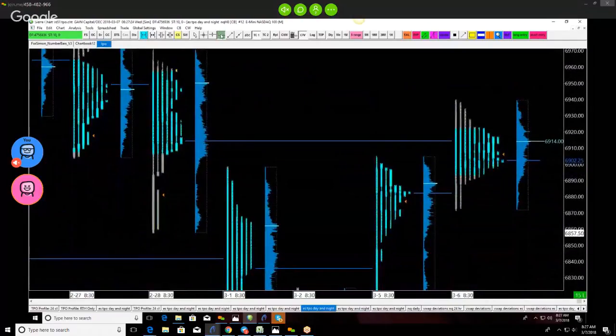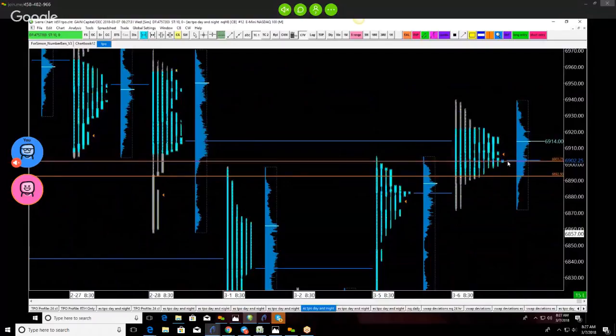Okay, same thing, key area. Inside this area, I expect balance and wide rotations. My TPO point of control, my volume point of control are spread out over 15 points. This whole area from here to here is valid resistance. The auction is complete to the upside once we get to, and guys in the room, you'll know what that means, 69.17. Look for reversal patterns out of that 69.17.